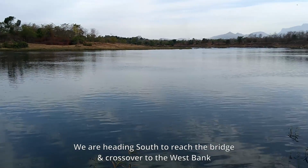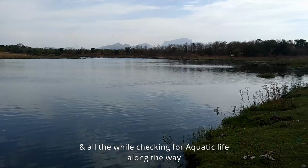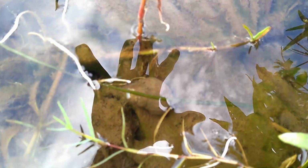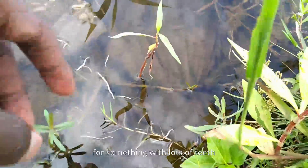We are heading south to reach the bridge and cross over to the wet bank, and all the while checking for aquatic life along the way. Looks like some sort of aquatic snail or something with lots of teeth.